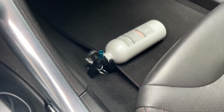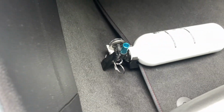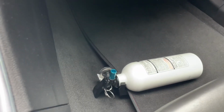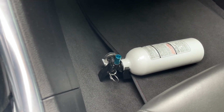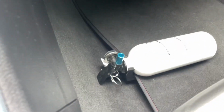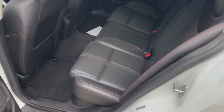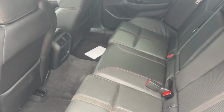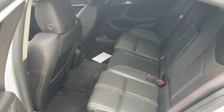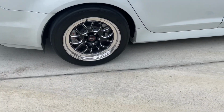I just got a random fire extinguisher in here. It's not really mounted properly. I just kind of have it sitting there for right now. I do need to figure out how to mount it, or possibly get a fire extinguisher that's meant for vehicles, just in case of a vehicle fire. But for right now, that's just a simple $20 to $30 fire extinguisher. Nothing much to it, and the family has ridden in the back a couple of times, and it's more than enough space. No problems at all. All right, so next up, let's talk about my drag setup.